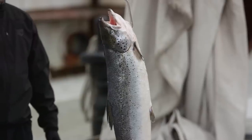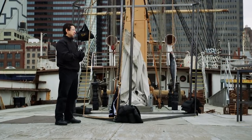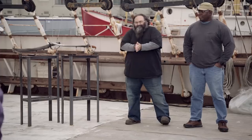To test the sharpness of your weapon, I will take your weapon and cut through fish and then rope. Tobin, you're up. Let's do it. I'm ready.